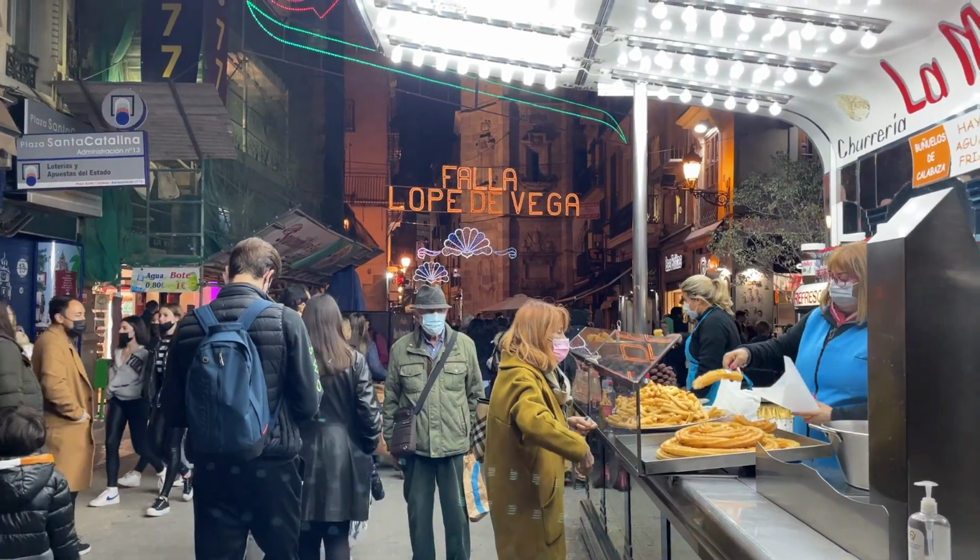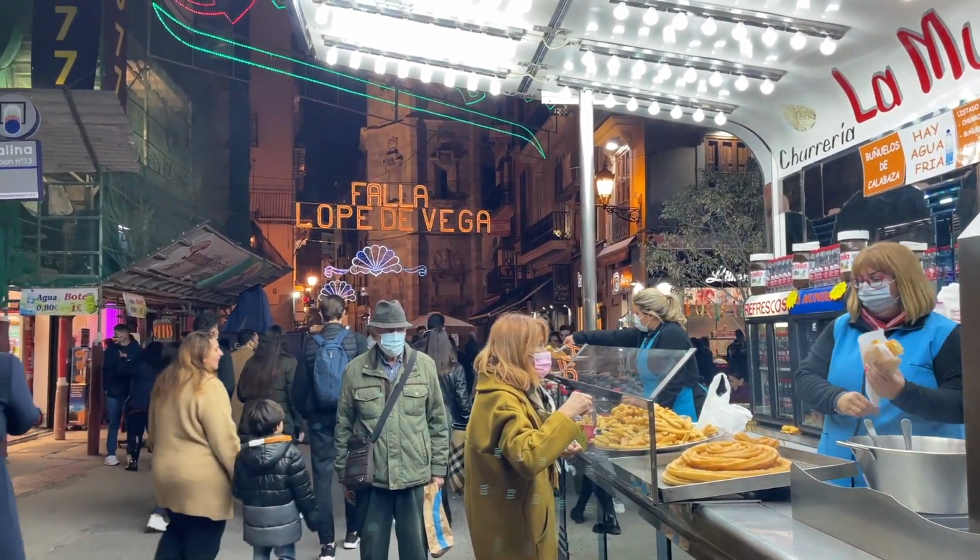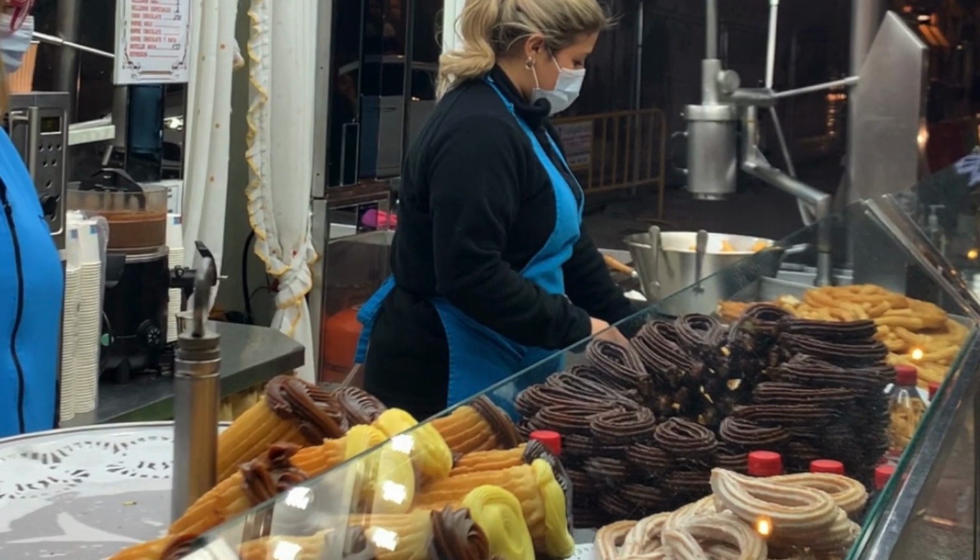When you're in Valencia, you've got to get churros. They're on every street corner, freshly made and so delicious. Just stopped at a churro place, and I mean they're like on every street corner. Got this one with con leche, caramel. It is so good.